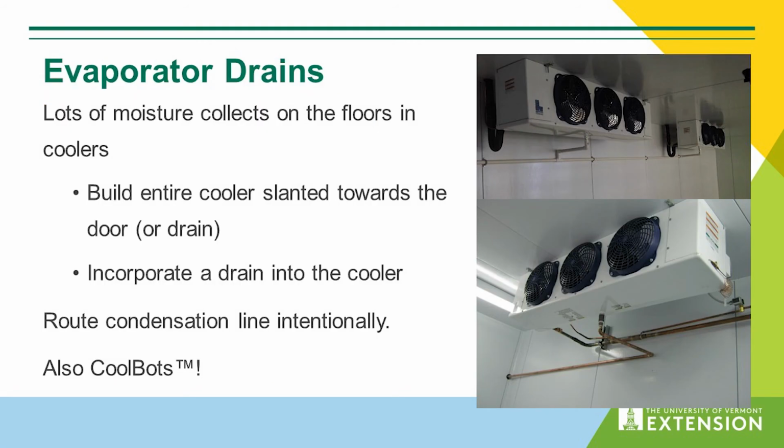One thing to pay attention to as we think about having coolers in our post-harvest buildings is where the water goes from the cooler evaporators. So the evaporators, where the air is made cold using refrigerant, and whether you have a split refrigeration system or a CoolBot, they all have an evaporator, and it's the coldest part in the room. And as a result of that, it drops moisture out of the air. And so where that moisture goes when it drops, in the case of a split refrigeration system, it goes into the evaporator pan, the drain pan. And they all have a little drain hole in them, and we want to make sure we know where that drain hole is going to be plumbed to.